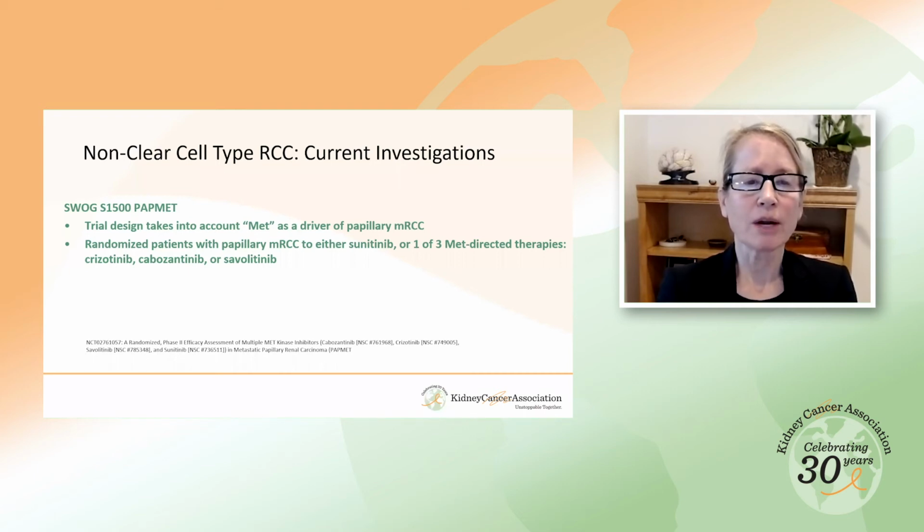Therefore, the trial randomizes patients with papillary metastatic renal cell carcinoma to either sunitinib, also known as Sutent, or one of 3 MET-directed therapies, crizotinib, cabozantinib, or savolitinib. The results of these trials we are still awaiting.